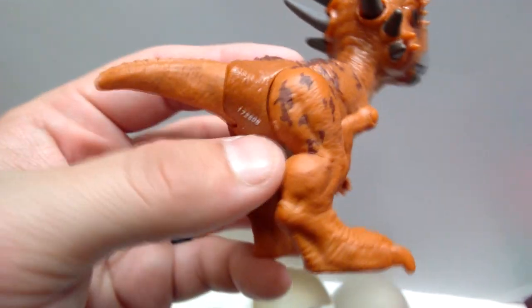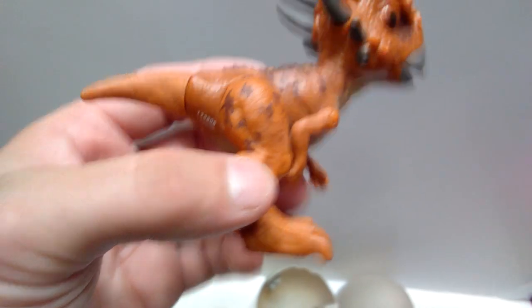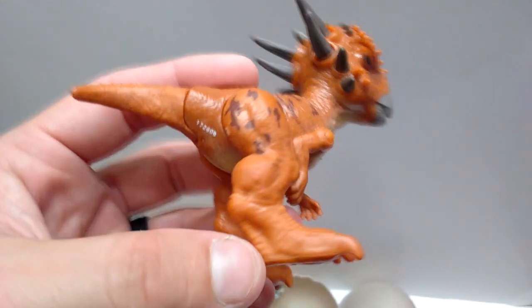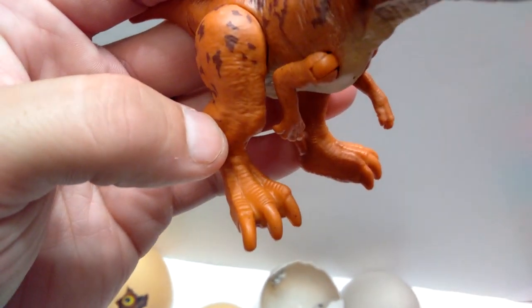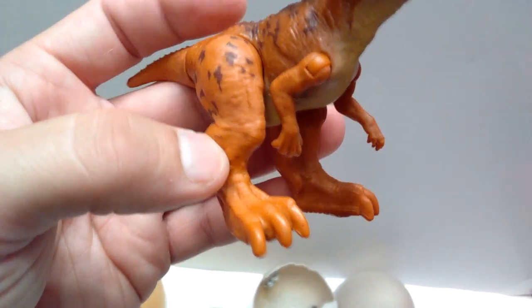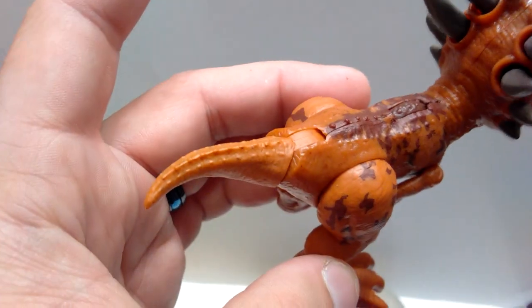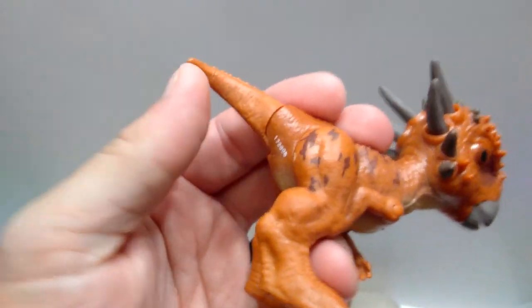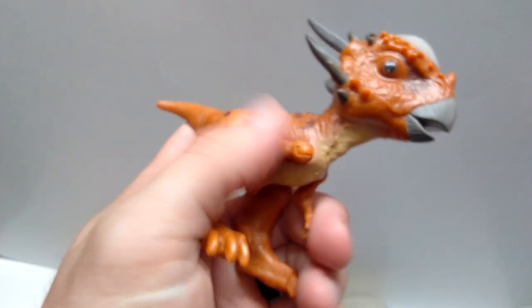He has absolutely gigantic calf muscles. They are just beyond huge. But being a dinosaur that runs and charges a lot, I guess that does make sense that he would be working on these leg muscles. And the feet look very nice. Sculpt work is beautiful there as well. And then again, the short little tail, also sculpted nicely, also articulated just like the Rex. So you can move it around if you would like.